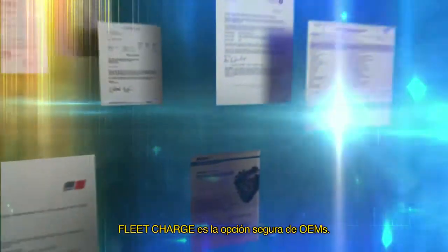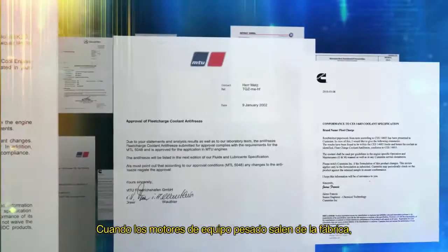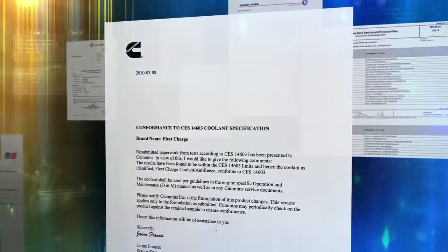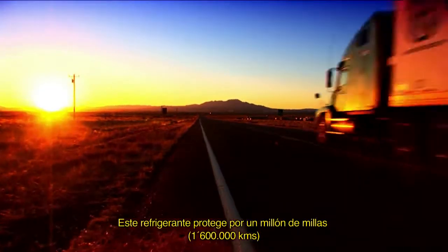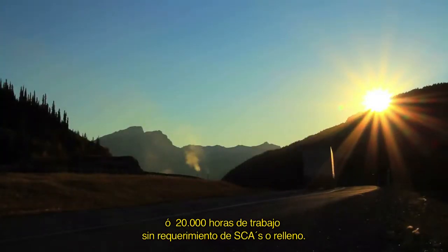Fleet Charge is the trusted choice for OEMs. When heavy-duty engines leave the factory, they either contain a fully formulated or extended life coolant. That's why more fleet managers and OEMs are now turning to the new extended life coolant technology in Final Charge. This coolant is good for 1,000,000 miles or 20,000 hours with no SCA or extender required.